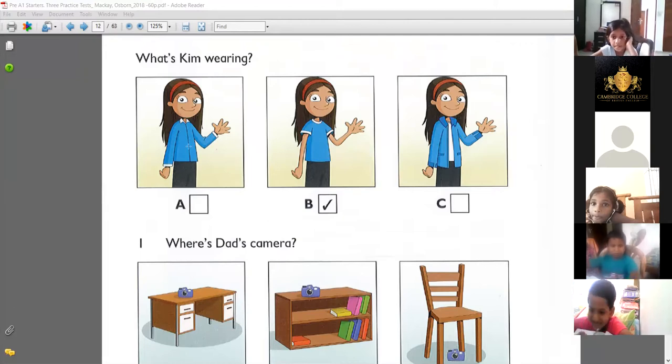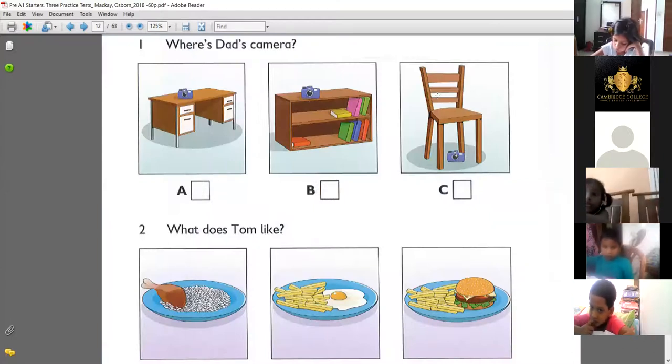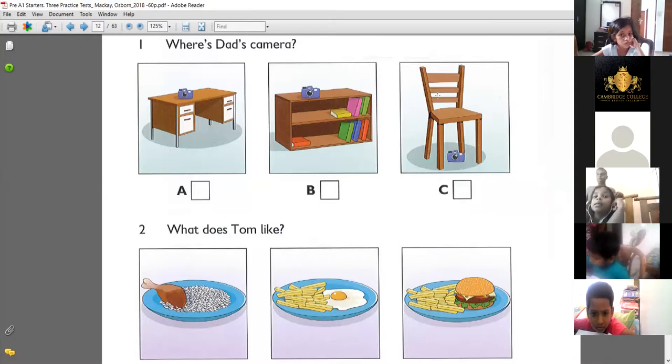Now you listen and tick the box. One. Where's Dad's camera? I can't find my camera. Is it on your desk? No, I can't see it. I know. Is it on the bookcase? No. Oh, here it is. It's under the chair.